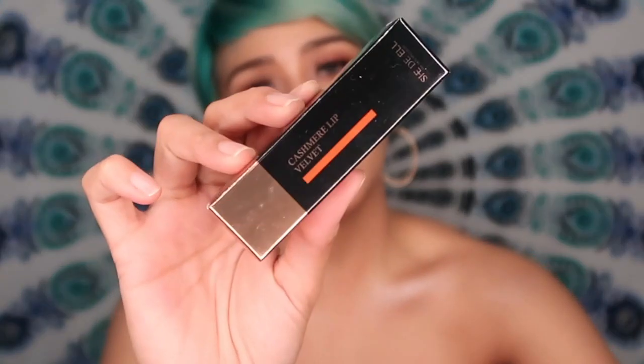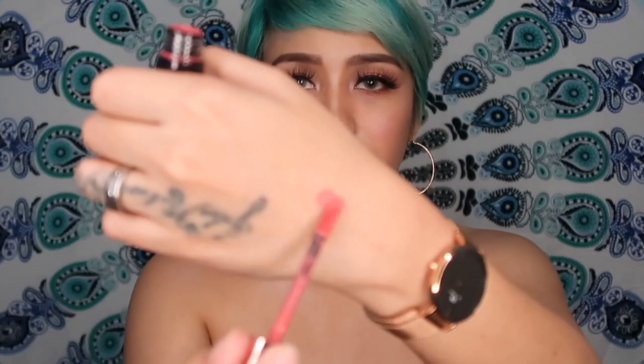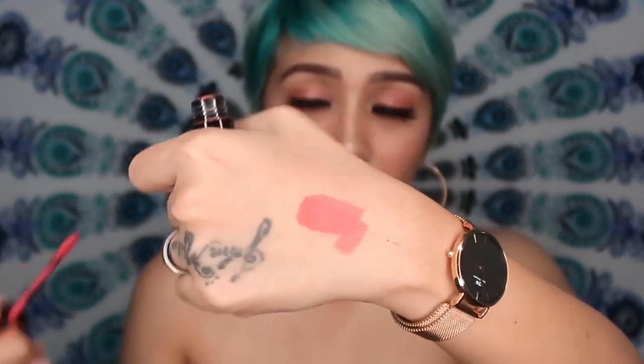Next, I have another one. I have also been using this a lot. This is the Shida El Cashmere Lip Velvet. I'm sure you've seen me post this on my IG stories. Pinatungan ko yung lips ko ngayon nito. This is my most favorite. I just can't read the color. Pero, ayan, medyo ano siya. Ito yung shade niya. I love that shade. Ang lakas maka-fresh nito.